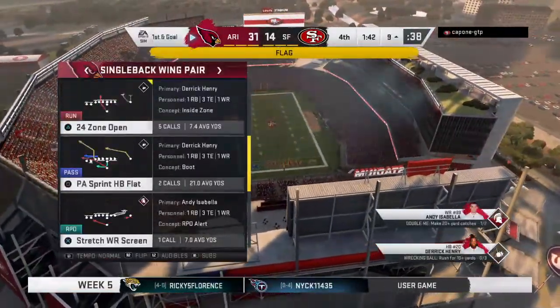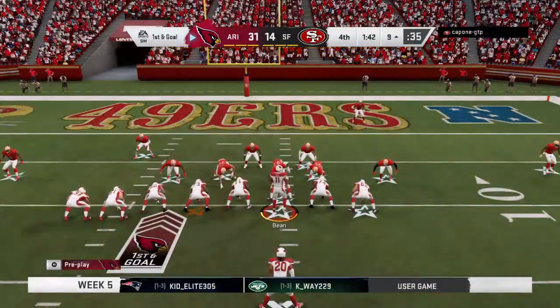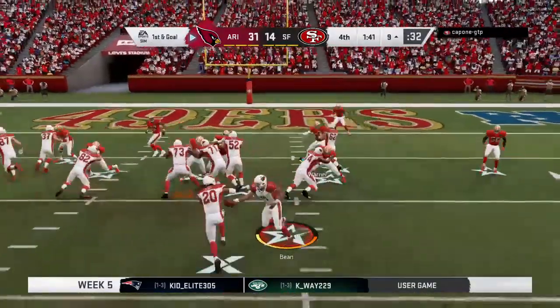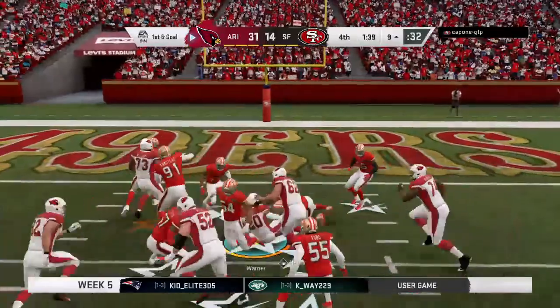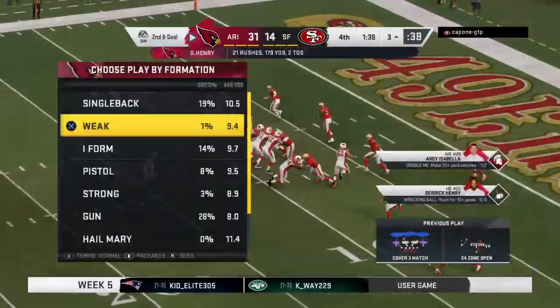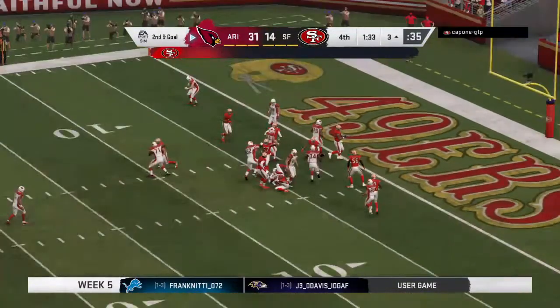Maybe somebody ran a wrong pattern. Maybe some balls were tipped. It could be so many different things. Bottom line, though, it comes back to the guy throwing them. After the penalty, it's Henry. And he maneuvers his way down to the 3-yard line. He'll get 6 on the ground there, and it'll be 2nd and goal coming up.